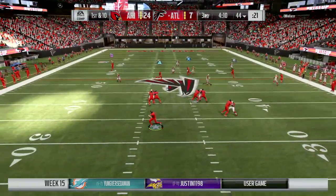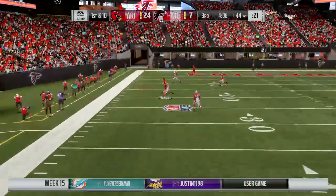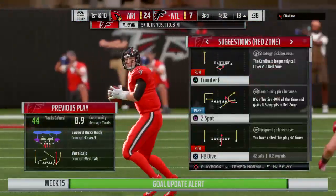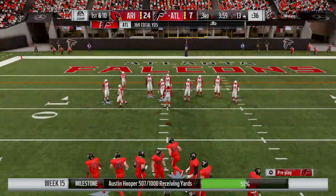Now Ryan on 1st down. Buying time to his left. Now he'll throw deep left side. This is caught inside the 15. And he gets this down deep inside of Arizona's 15-yard line.